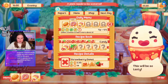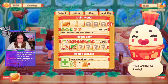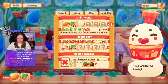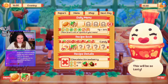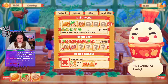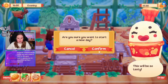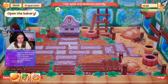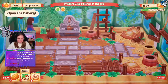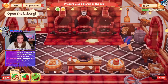Let's mix up a few things here. Okay, so we can make a strawberry now. There aren't a lot of options. What about that? Oh, yep. There we go. Happy with that? Okay, cool. So let's quickly, might as well grab the mime here. We'll make a chocolate strawberry to put in the window.